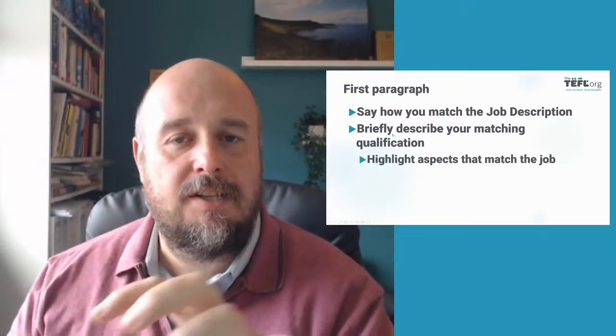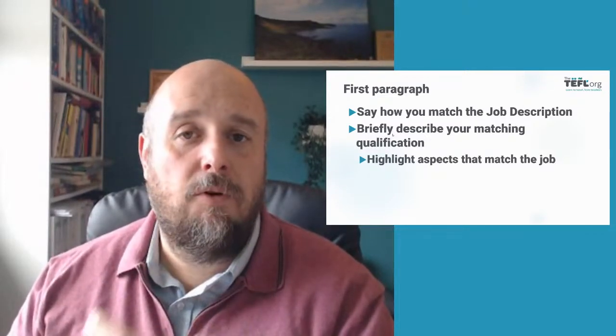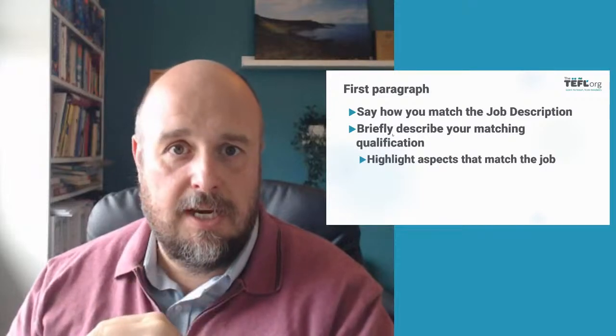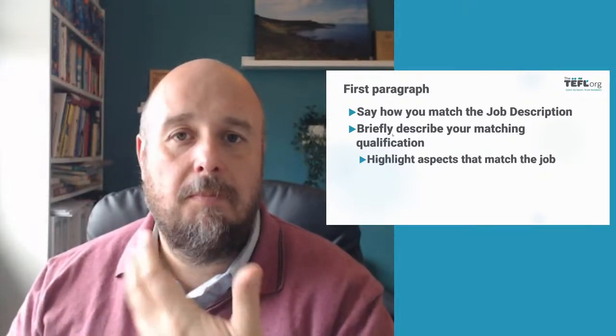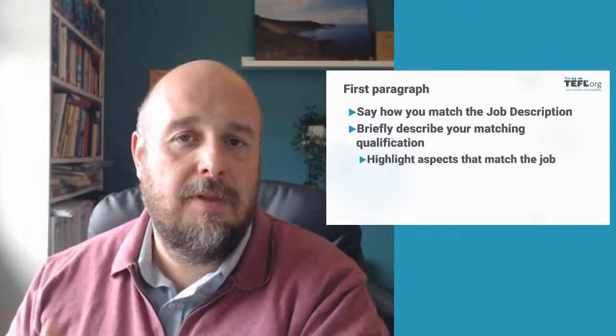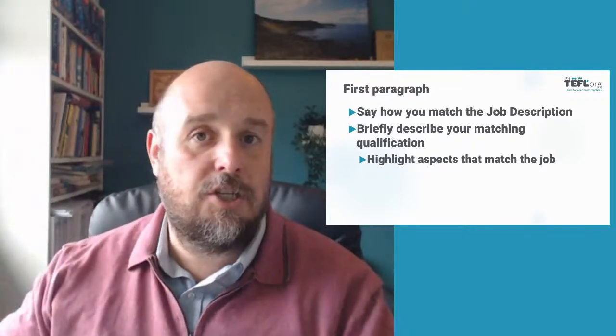Then highlight the aspects that match the job. So you could say I have a 120-hour TEFL Org qualification where I learnt about communicative language teaching. As you've put in your job application, you want a communicative teacher. I feel that this qualification will help me to do this. Something like this. Highlight some aspects from your qualification that match the job.